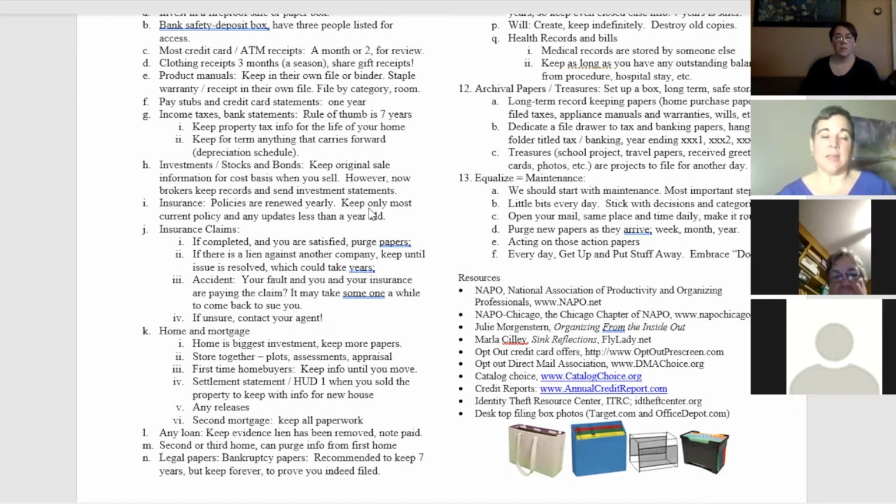However, unless we are actively refinancing, it's not like we should be finding those papers floating around our house, okay? Those should be in a single safe place, and we shouldn't find them tucked in strange places or just on the desktop because we haven't found a home for them, okay? We want to protect those kinds of papers. So we also want to store together the plots, the assessments, the appraisal.